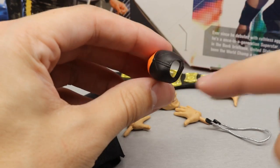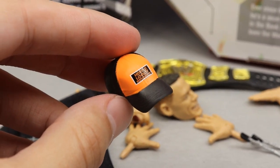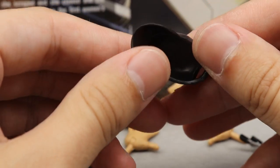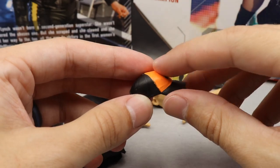Another thing I noticed is that the Chain Gang logo is missing from the back of the hat. And this is actually a new hat mold. We may have seen this with the Elite 76, but I know it's different than his older hat molds. It's slightly larger, slightly deeper, and I think it'll give a better fit on the figure. But same logo as the hat, orange face.